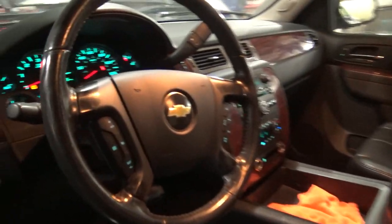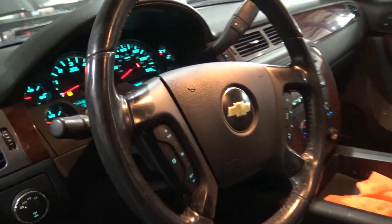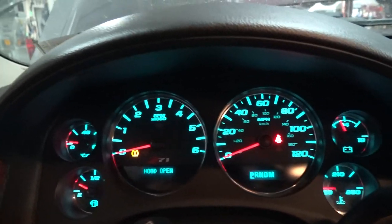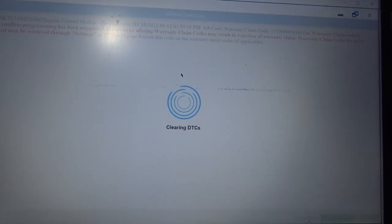Now, sometimes if it is an actual new computer from GM, like I've said before, you'll be able to just start it right up. You won't have to do a security learn. So I'm hoping we don't have to do a security learn, but we're going to find out. Once this is done clearing the codes, I'll let it rip.